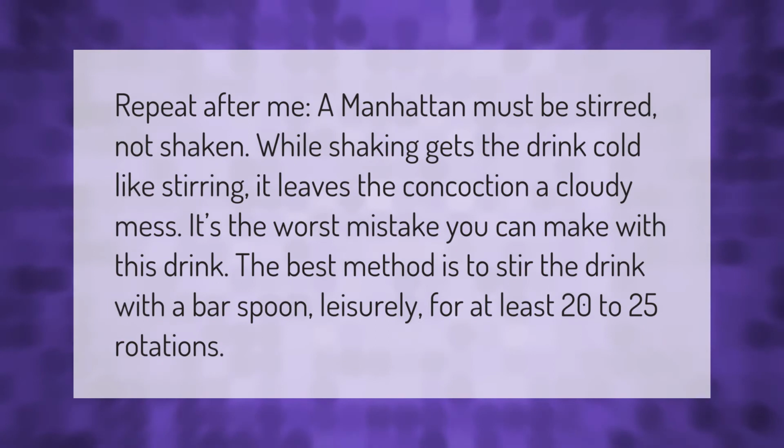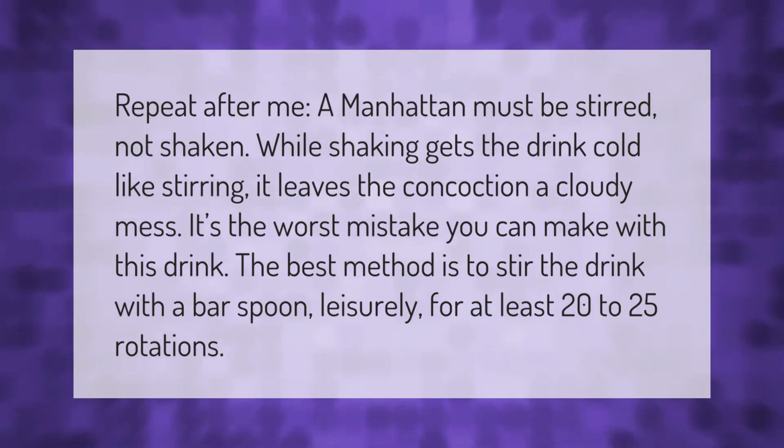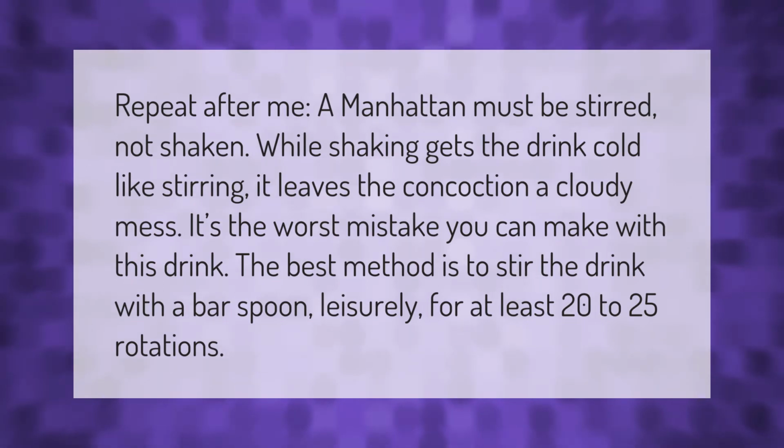Repeat after me. A Manhattan must be stirred, not shaken. While shaking gets the drink cold like stirring, it leaves the concoction a cloudy mess. It's the worst mistake you can make with this drink. The best method is to stir the drink with a bar spoon, leisurely, for at least 20 to 25 rotations.